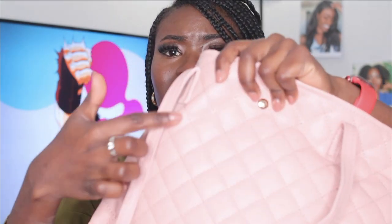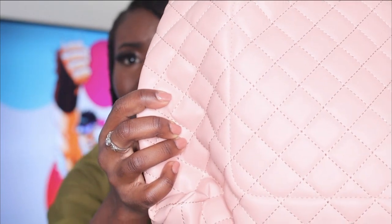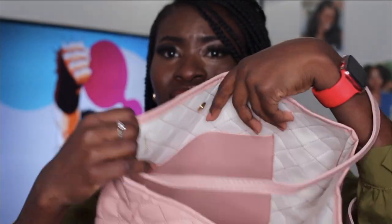I was a little concerned because the stitching, you see it on the outside. I don't know if you guys see that. The stitching is on the outside and it outlines the pocket, but the pocket is actually on the inside, which I'm not really a fan of, but again, you get what you pay for. I don't know which one we're gonna open first, but we can take a quick look at them.